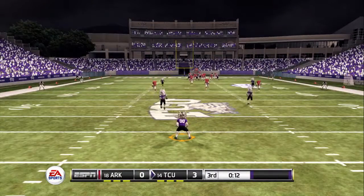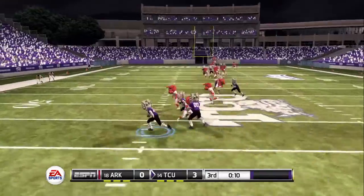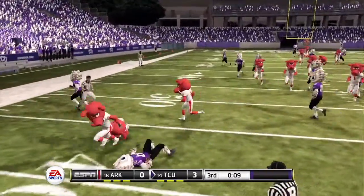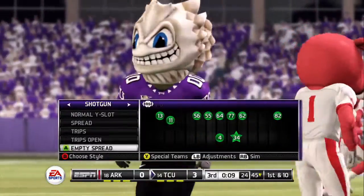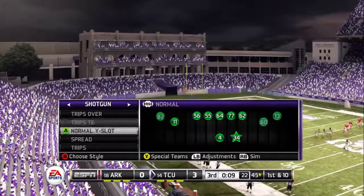Booming kick. Chong fields it at the 41. How about the coverage there? Just a great job there by the punt team to get downfield and make the play on the return man before he could get loose.